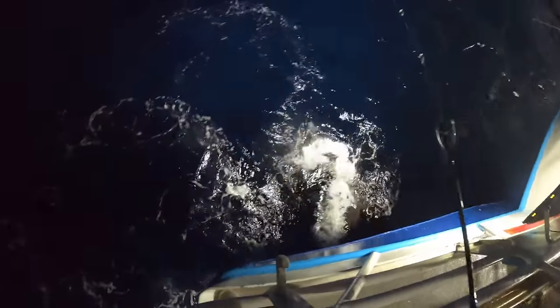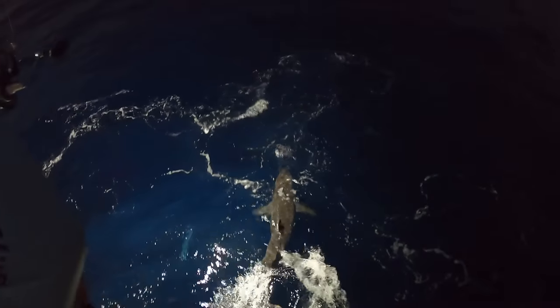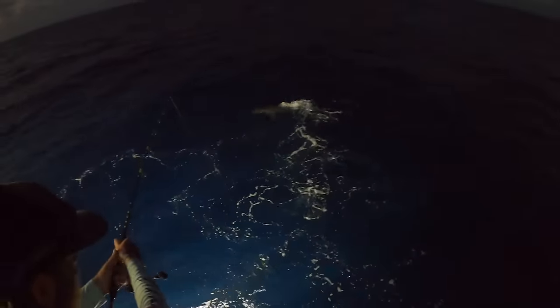Oh my god, look at that shark! Oh my god! Oh no! Oh, pull on him! Oh my god, this is epic. Playing figure eights with a shark. Oh my god, dude. Oh, look at that thing, how fired up he is. I think it's like a 9-foot dusky. Teasing him. That's more video.